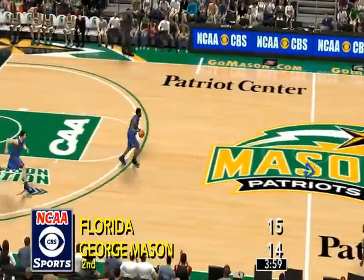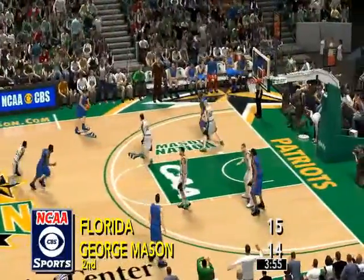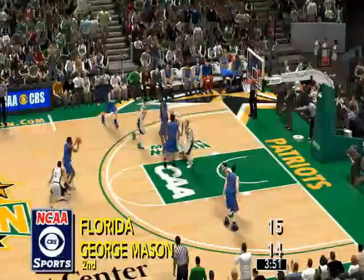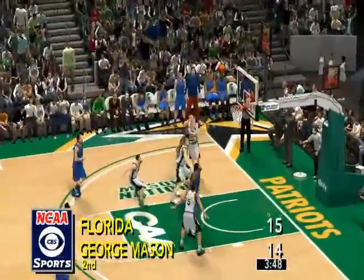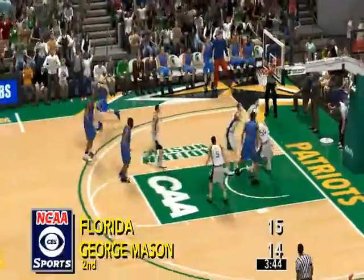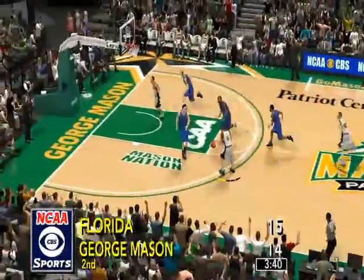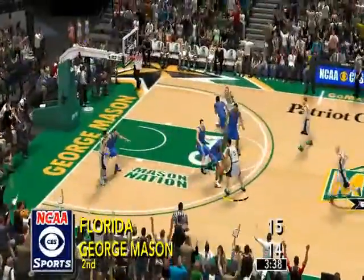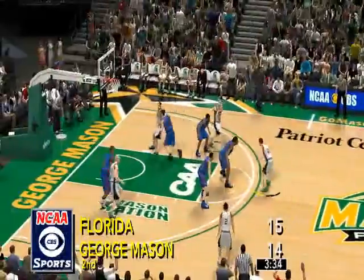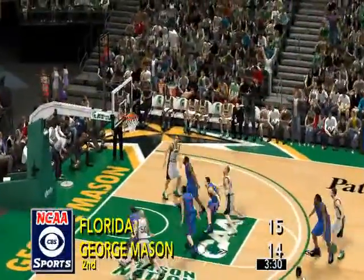So it's Florida now. Number 33, defended by Burns. Number 15. Here's Richard. Had a pretty good look at the basket, but defensively they did a nice job rotating, forcing the miss. And for Florida, pass to Burns. And he hits the jump shot.